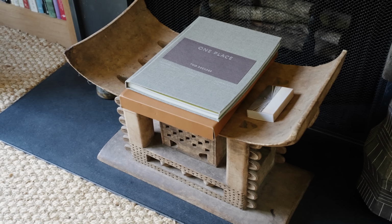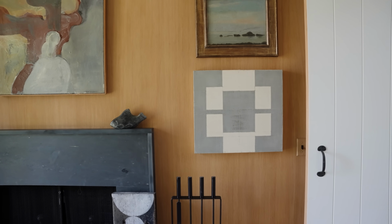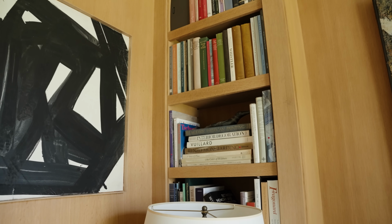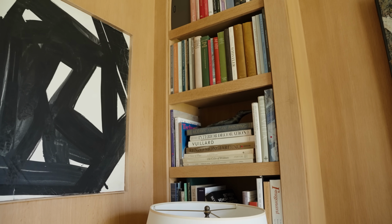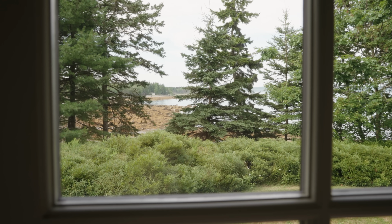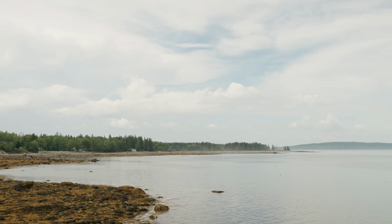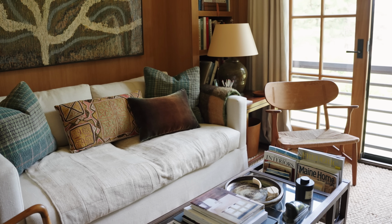So these walls are all just made from white oak plywood and then given a really beautiful finish. And it has this wonderful kind of dry, slightly old finish to it, which I really love. And then the color relates in a really nice way to the seaweed that you see outside the windows. As you can imagine, Maine is a place that is sunny and bright, but it can also be foggy and cold sometimes, and so it's really nice to have a cozy room like this.